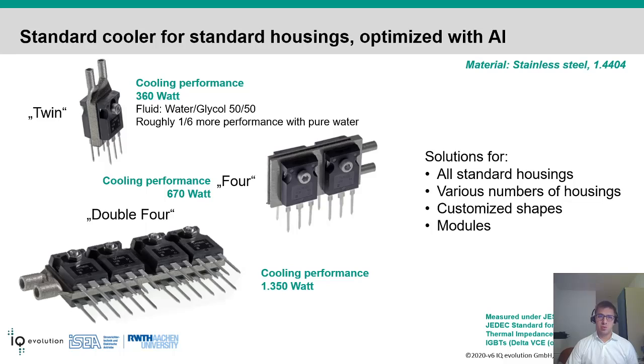With the IQ Twin and a 50-50% water-glycol mix, a third party measured 360 watts total, or 180 watts per square centimeter. With pure water, that performance would be roughly 50% higher. On the 4 and double 4, we can get 670 watts and 1.35 kilowatts respectively. And again, any shape and form is possible with additive manufacturing.